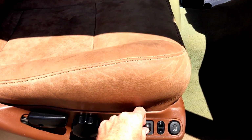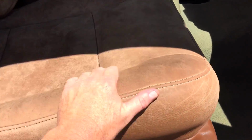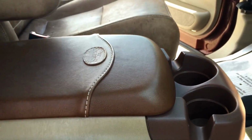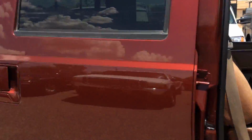Down, up, tilt up, tilt down, tilt up, tilt down. That all works fine. We had to recover the top of this center console, which isn't unusual. These things get leaned on a lot and damaged. Not unusual at all to have to do that.